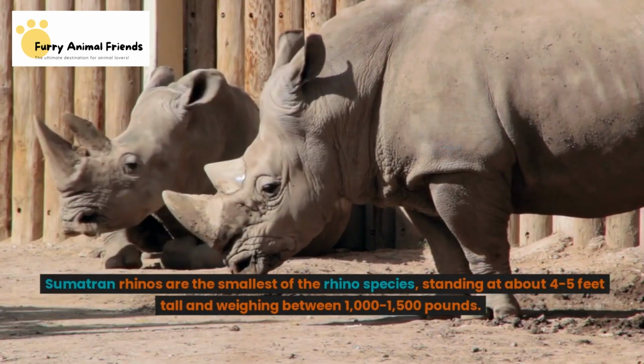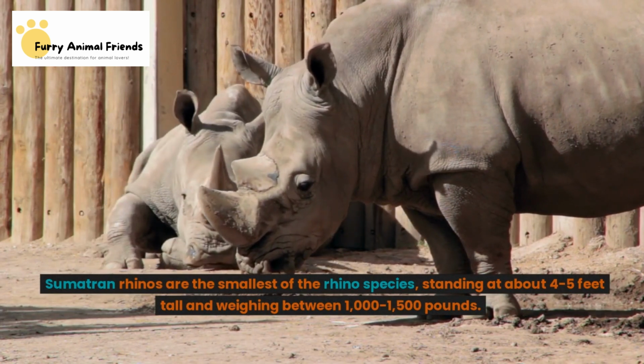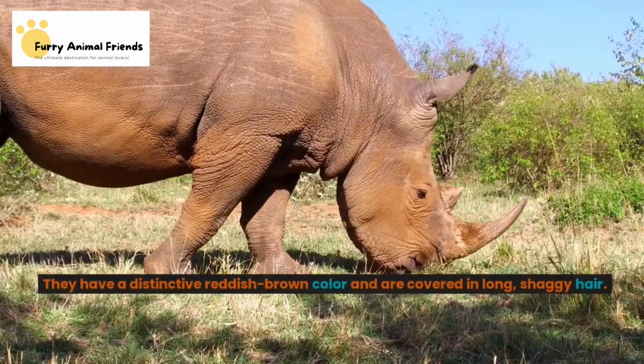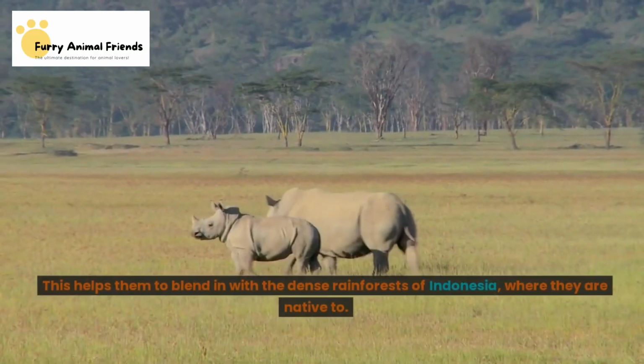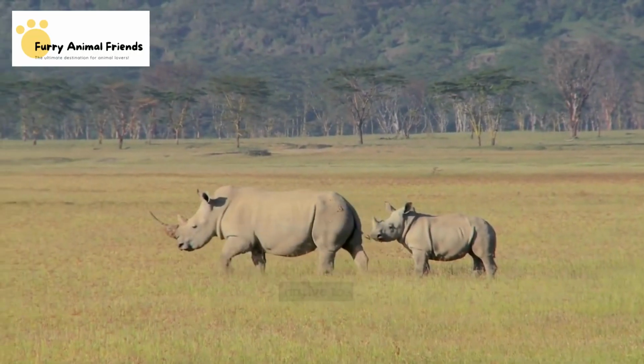Sumatran rhinos are the smallest of the rhino species, standing at about 4 to 5 feet tall and weighing between 1,000 to 1,500 pounds. They have a distinctive reddish-brown color and are covered in long, shaggy hair. This helps them to blend in with the dense rainforests of Indonesia, where they are native to.